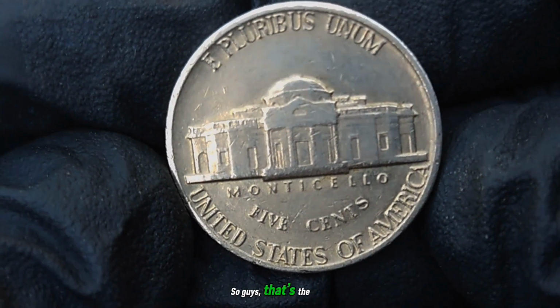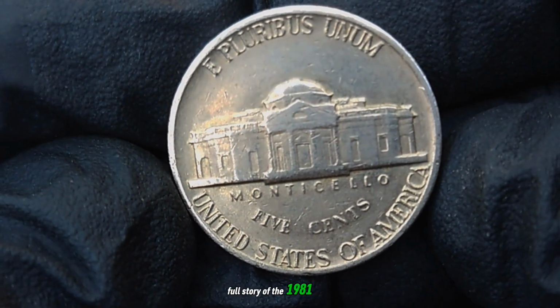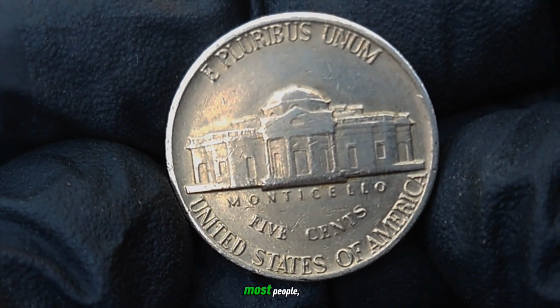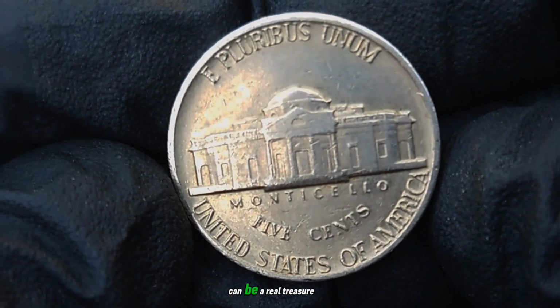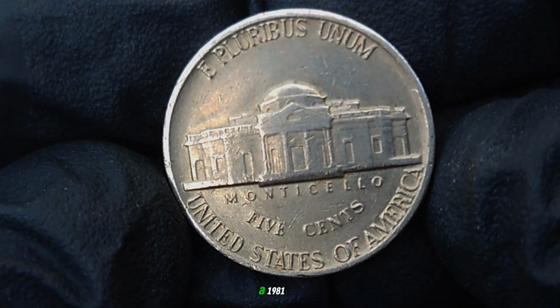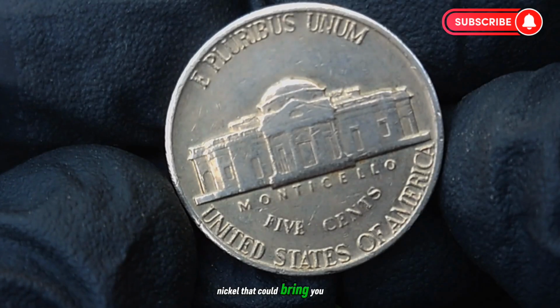So guys, that's the full story of the 1981 Jefferson nickel. A simple little coin that might not look special to most people, but for collectors, it can be a real treasure. Check your old coins carefully, because you might just have a 1981 nickel that could bring you hundreds of dollars.